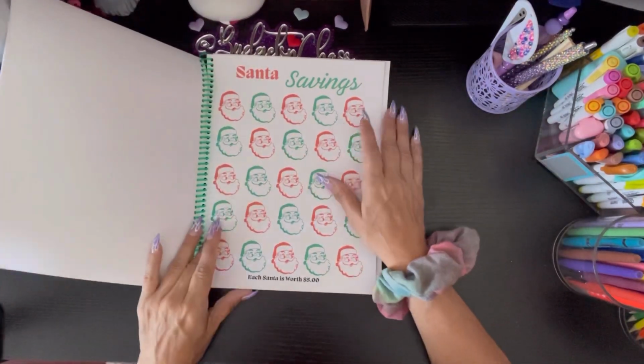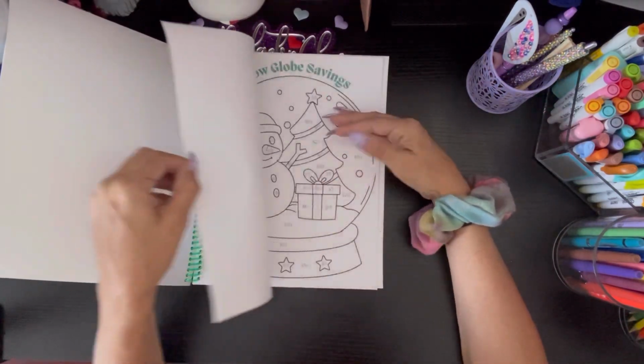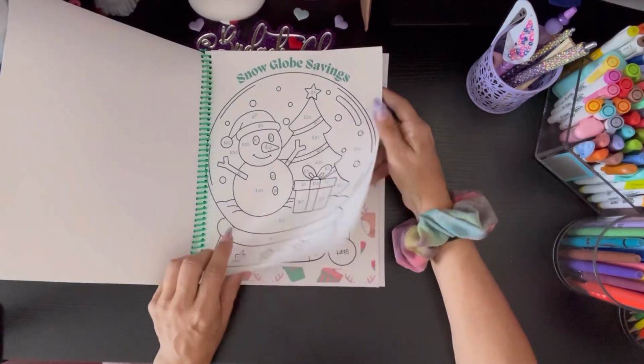Sorry, guys. And Santa Savings: Santa is worth $5 when you color him in. Snow Globe Savings: color and save in that amount.